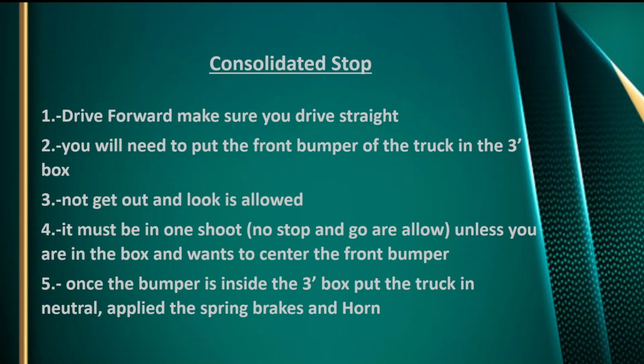You are going to be driving forward with a truck, making sure you drive straight. You will need to put the front bumper of the truck in the 3-foot box. No grabs and no looks are allowed for this skill. It must be in one shot. No stop and go is allowed, unless you are in the box and want to center the front bumper. Once the bumper is in the box, you can move it and center it inside. Once the bumper is inside the box, put the truck in neutral, apply the spring brakes and horn. You are done with this skill.